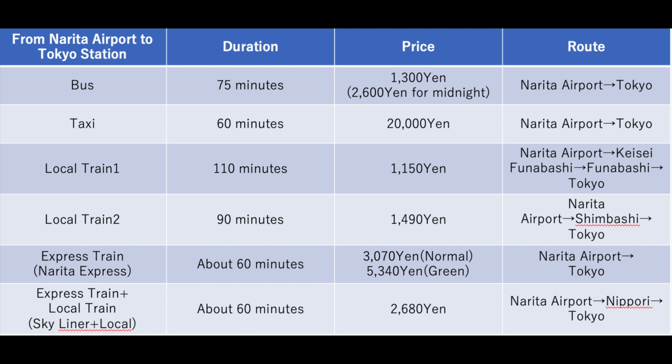So, I told you about 6 ways to get to Tokyo Station. When it comes to price, that would be bus or local train. If you want to relax, get on the express train. That would be the first choice. This time I took the express train and local train, so I'll show you how to get on the train.